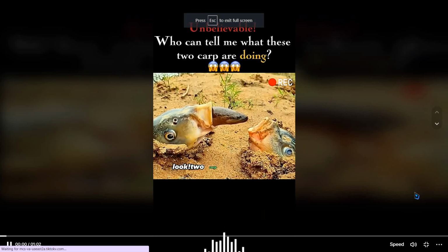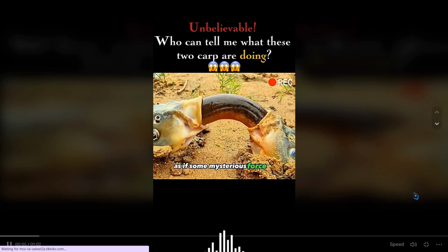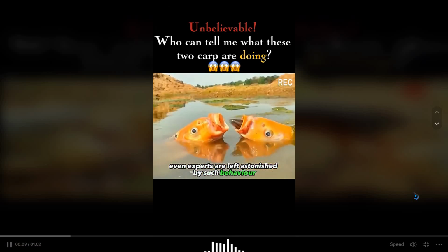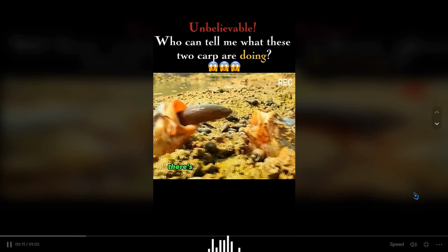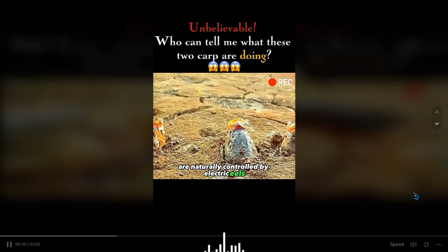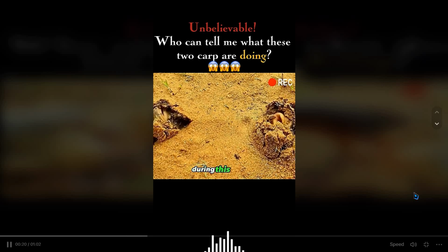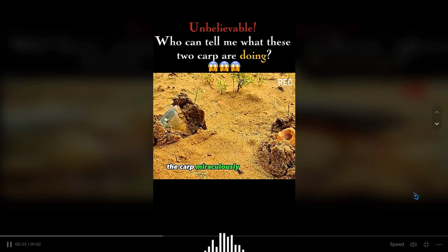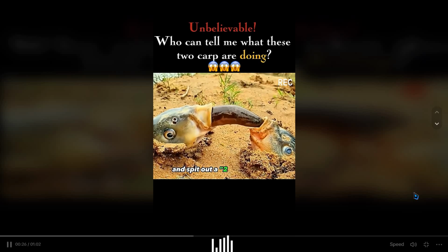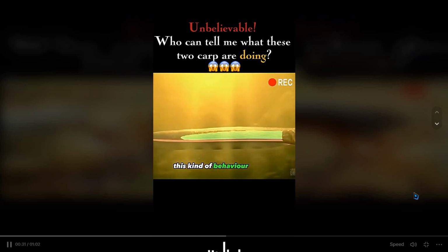Look, two carp are exchanging electric eels in their stomachs, as if some mysterious force is guiding them. Even experts are left astonished by such behavior. Speaking of which, in South America, there's a mysterious tribe where their fish are naturally controlled by electric eels. Once they reach adulthood, a remarkable exchange takes place. During this process, the carp miraculously burrow into the soil, open their mouths wide, and spit out a 2-meter electric eel into the mouth of another carp. This kind of behavior is truly bewildering.